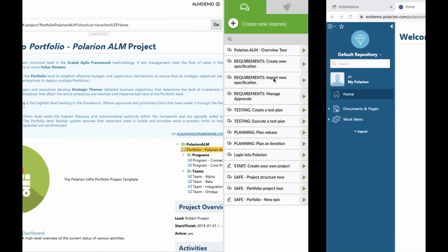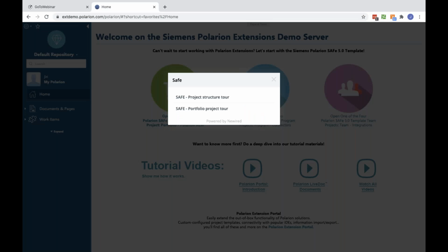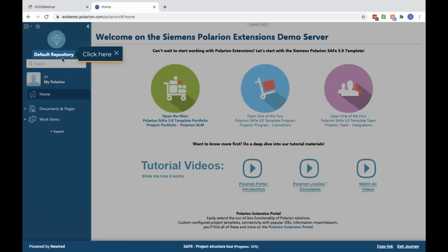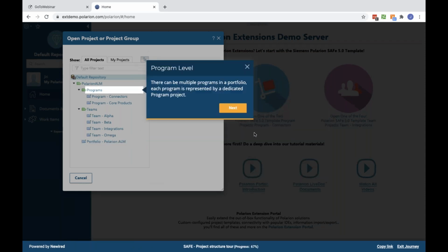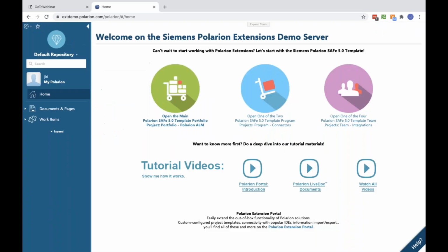So if I open my browser, I'm in Polarion again, and that's the Polarion implementation of the Scaled Agile Framework. I can get the understanding about the data just inside of the tool. You remember David was presenting the Scaled Agile Framework project structure. I can have a journey that helps me get through this kind of training once again directly in the tool. It explains what the portfolio project is, where I track the actual portfolio assets. There is something like a program. What is the program? There is something like a team. So I can build the guidance directly in the tool.